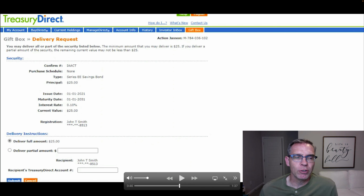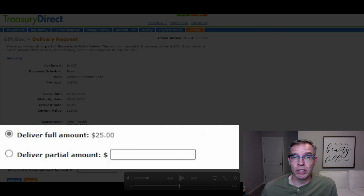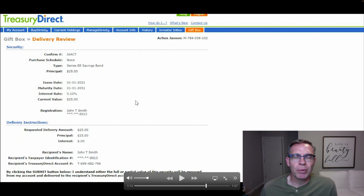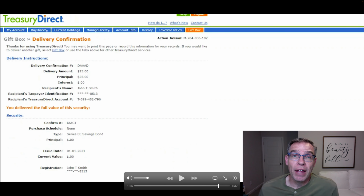And the system will then offer you some choices, whether you want to deliver the full amount of that gift bond or just deliver a partial amount of it currently. Once you've made that choice, you will just hit submit. Again, it will bring up the details, a chance for you to review what it is you're about to do. When you're ready to, then you will just go ahead and hit submit. And that's it. Your bond then will be delivered to the recipient, and that will then count against their $10,000 in the year that it was delivered.